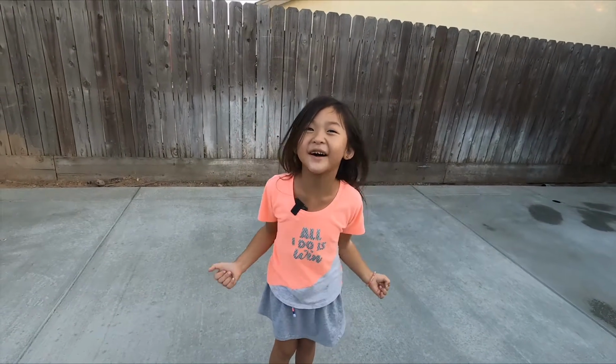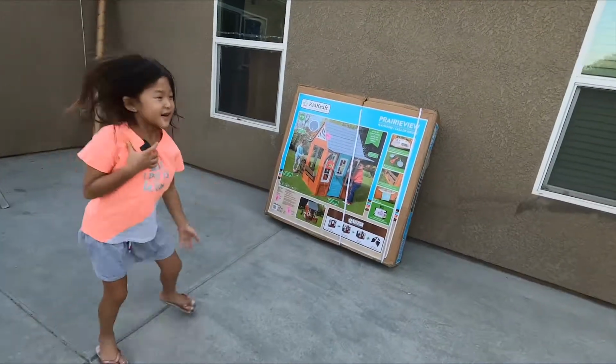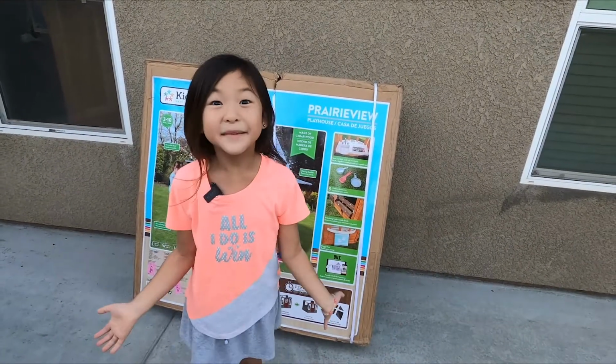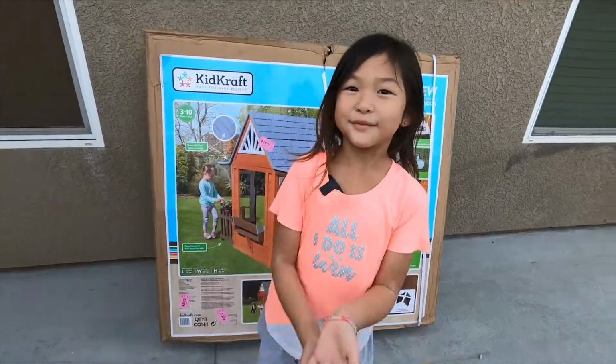My daddy bought me a house and I'm so excited. And look, this is my house, which is why I had to do the walls, because I'm so excited. I don't know what I'm gonna do. So just go make it, but first my dad's gonna help.